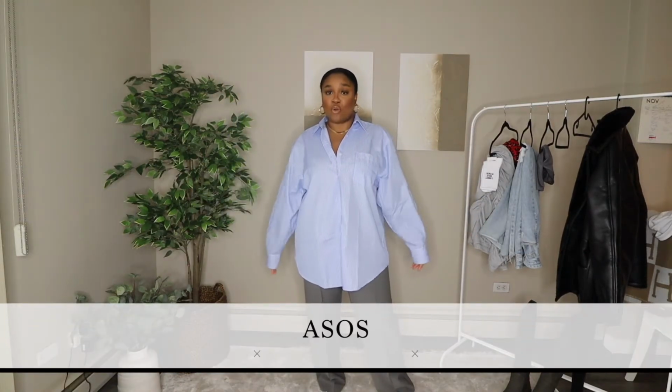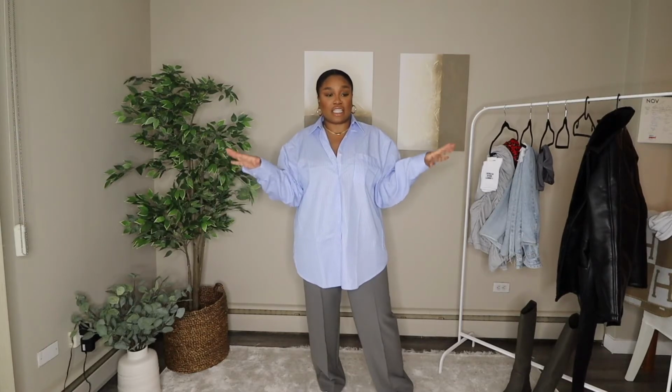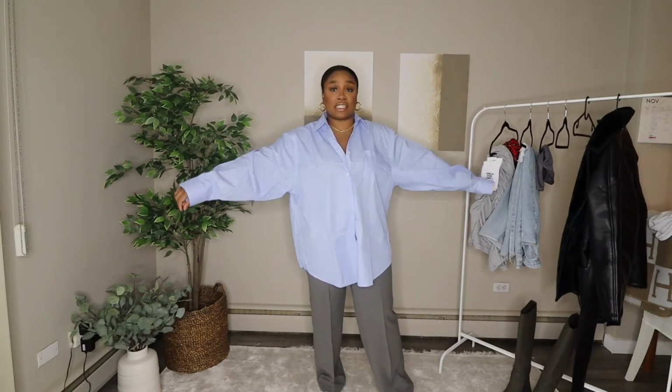Okay, so now we're gonna move on to the items that I got from ASOS. So the first item I got was this oversized striped shirt. This is from the COLLUSION range, and I know for a fact that the COLLUSION range on ASOS always sells out. I don't know why, but people love the COLLUSION range, and it always sells out. So I picked up this oversized shirt in a US 10. I was a little bit skeptical to get it in the US 10, but the US 12 and I think 14 were already sold out.